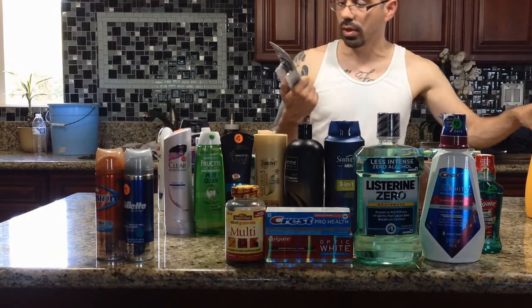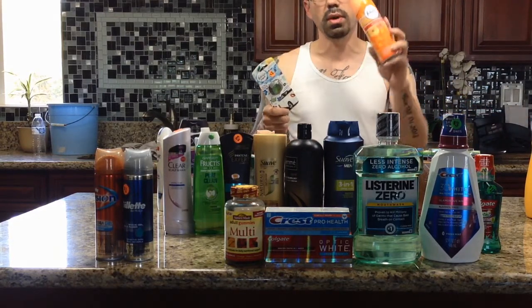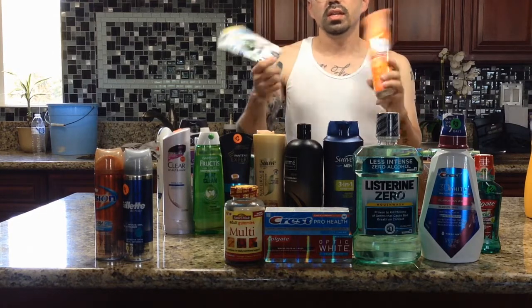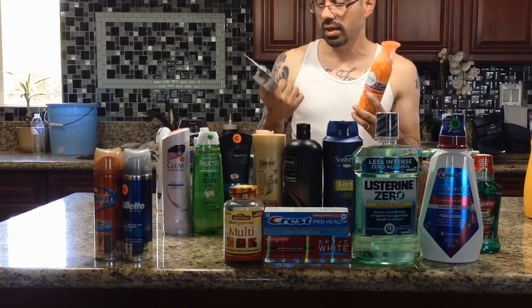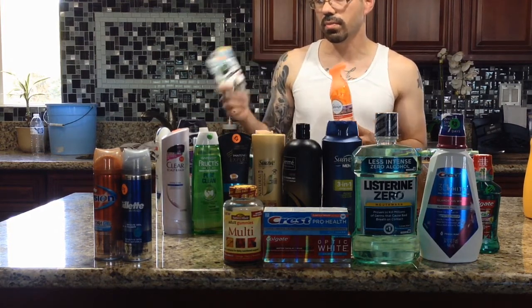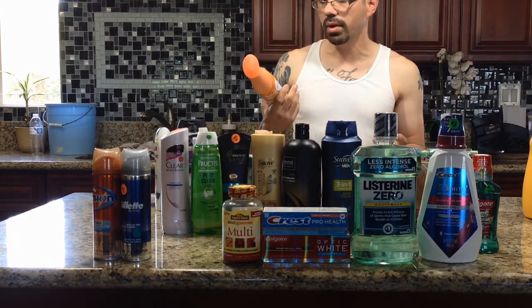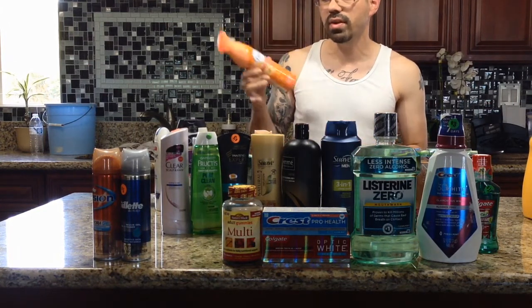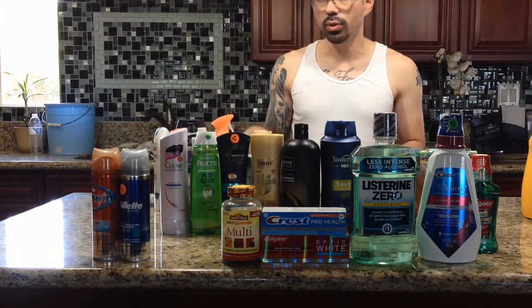Febreze products. This is the car freshener, and then these are the spray bottles. 75 cents. Really, you don't want to spend more than 75 cents on any of the Febreze products, other than possibly the fabric fresheners, the fabric spray bottles. You'll be spending a little bit more, but 75 cents you're about good with that. 50 cents you're doing well.